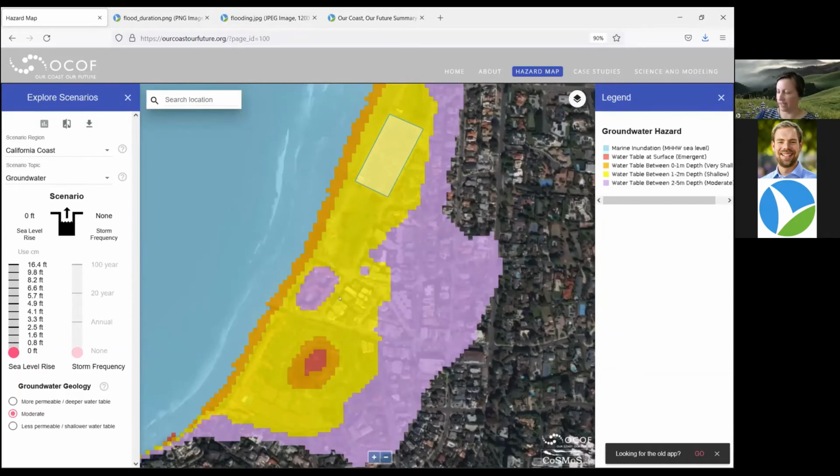So you have to shift your thinking. Where you're used to seeing polygons, meaning that these areas are flooded, now you're actually seeing the depth to the groundwater table surface. Those red areas are those that would be emergent at the surface of the land. Orange is the very shallow areas, where you may end up with soggy ground. The yellow is 1 to 2 meters deep, etc.